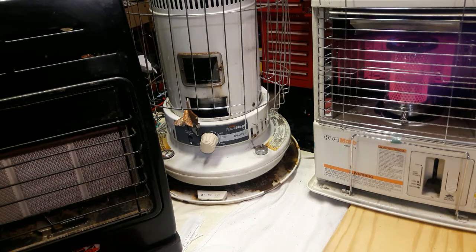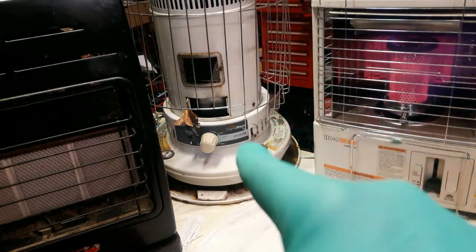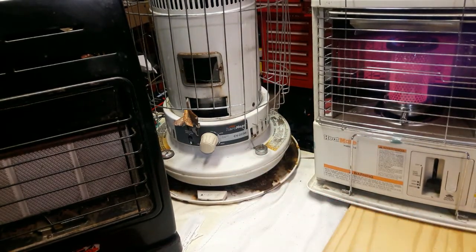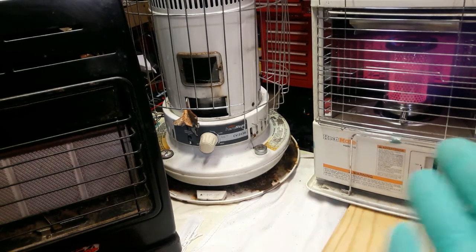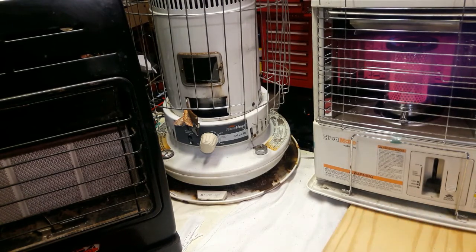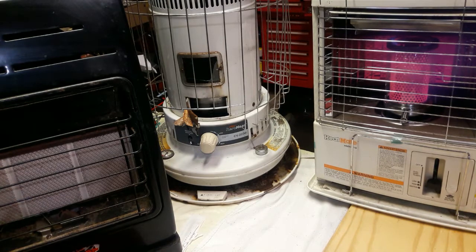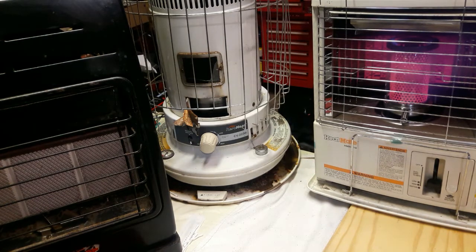Once the season's over, you want to burn the wick until it burns out completely dry, and burn all the carbon and stuff out of it. You want to burn it until it's completely dry, until the next season. There's a term for it that escapes me right now, but this is essentially what you're doing. It's just burning off the excess kerosene so it doesn't get sticky, doesn't dry up, or doesn't ruin it when you're not using it.